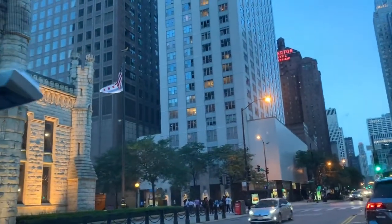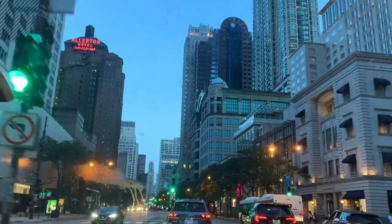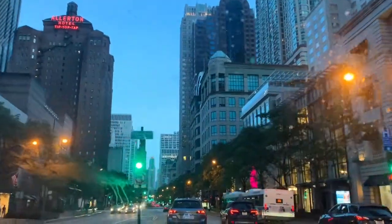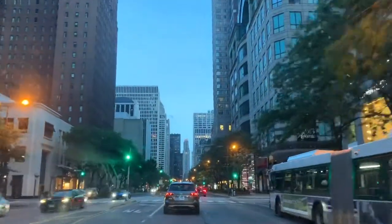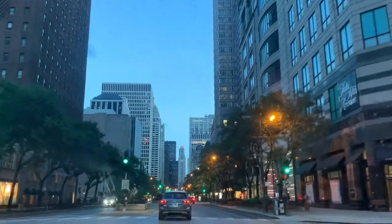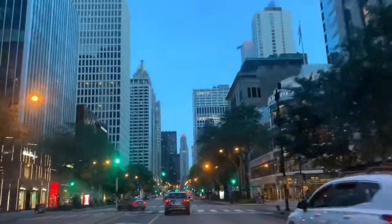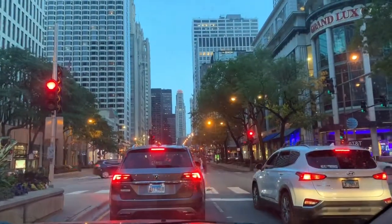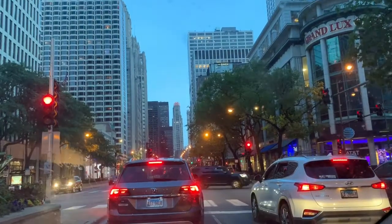You have hotels, the Cheesecake Factory, you have the John Hancock Observatory Center, where you have the rooftop and you can see the entire city. You have the famous Chicago Water Tower, as well as the Wrigley Building. The list just goes on. Beautiful. And I'm glad it's getting darker so you guys can just see the beauty of the city.